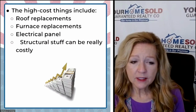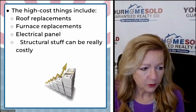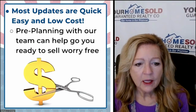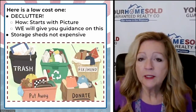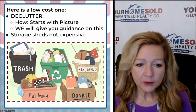Some high cost things would be roofs, furnaces, electrical panel. I'm not saying you have to do that. You don't have to do a full-on remodel of the kitchen. Most little updates are quick and low cost. Number one, which really just takes a little bit of time, is decluttering.